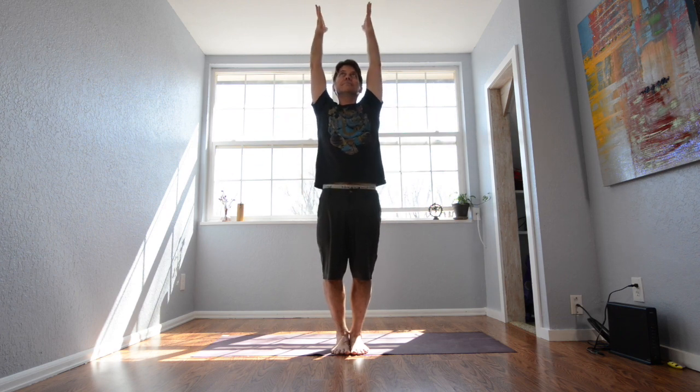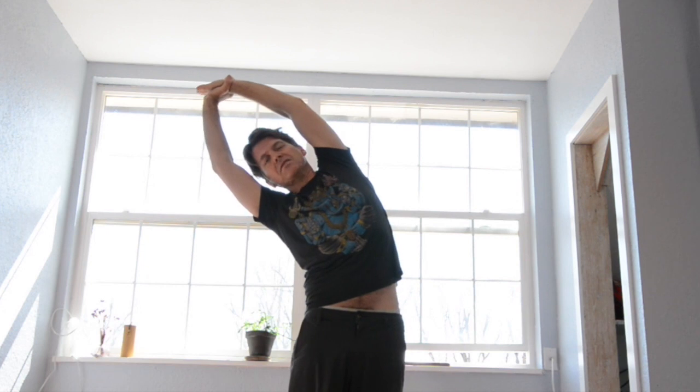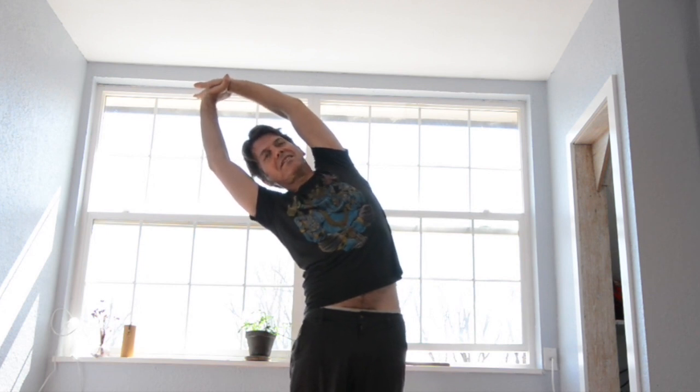Inhale, reach your arms up. Grab your left wrist with your right hand. Lean to the right. Stretching the left side body, intercostal muscles. Inhale up, switch hands. Exhale to the left, stretching the right side body, intercostal muscles. Inhale up, reach up. Exhale, release.